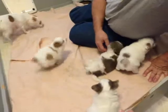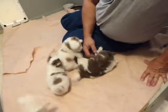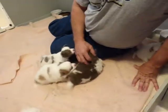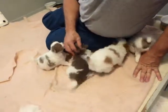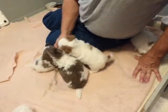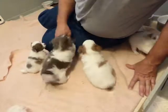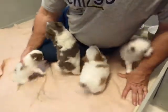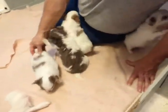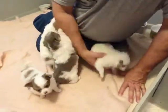I think they hit 6 weeks old today or tomorrow. They're going to be with their mommy another 3 or 4 days, longer than normal, just because they're little. They're eating soft food pretty good. I don't think it'll hurt them to stay with her just for a little bit, mostly for this little girl here.